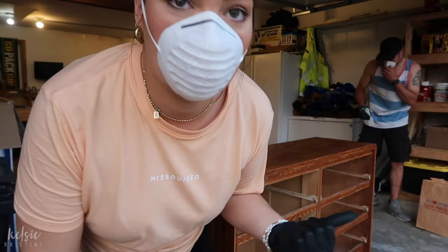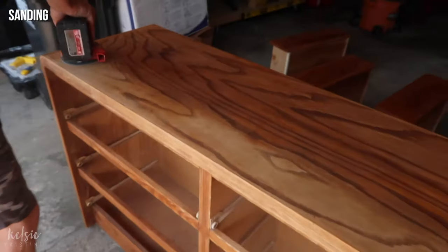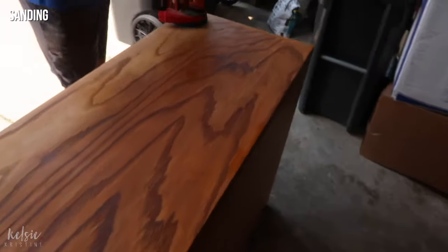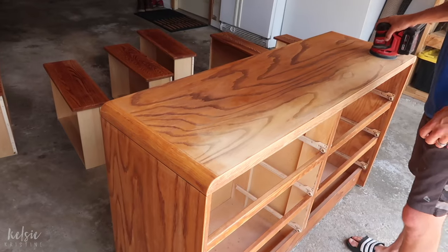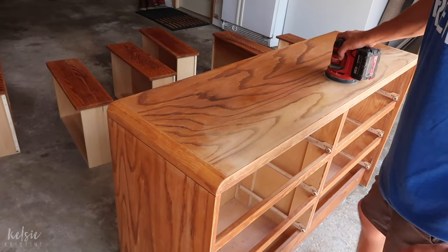I'm doing this because Connor is allergic to most of the stuff, so he shouldn't even be touching it right now, but he still is. So we're testing out a sander on it right now, and I think the sand's going to look nice. Just doing a very fine grit sandpaper and not too harshly on it.